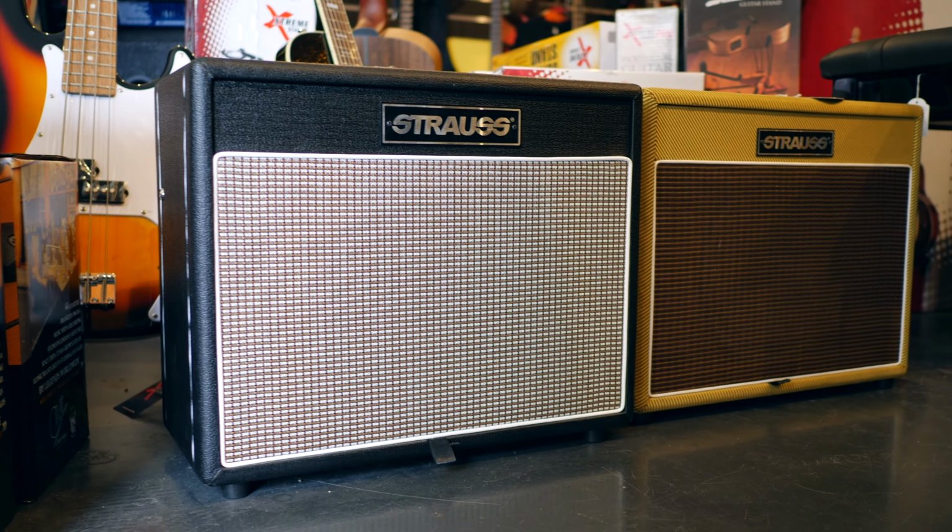Here we have a pair of Strauss amplifiers. These are identical minus the cosmetic differences on the outside, one being Tolex and one being Tweed. These are 15-watt full valve amplifiers or tube amps, and they feature a 10-inch speaker. And you would think maybe they're kind of similar to the Princeton Reverbs, but they're not. They're actually EL84 output tubes, making them kind of similar, I guess, to a Blues Junior, but voiced completely different.